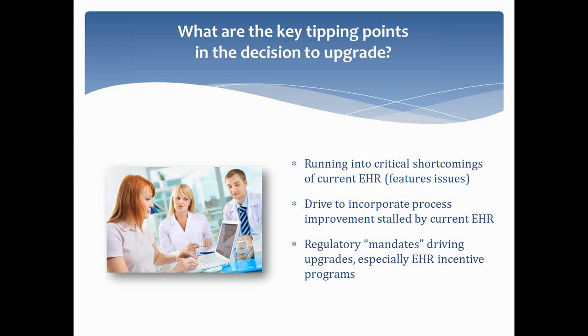is one example. The ability to incorporate new features like imaging within the patient visit, to be able to look at a prior EKG online and bring that in, making it much more real time for the physician. So those kind of capability shortcomings drive the decision to upgrade.